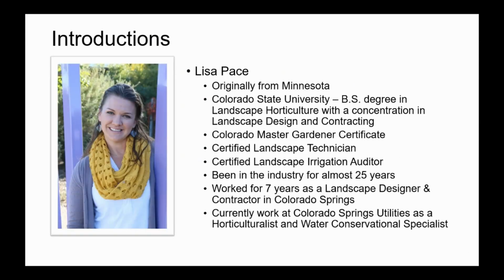So this is me. My name is Lisa Pace. I am originally from Minnesota, where we have no irrigation and our landscapes just grow there. So moving on to Colorado, moving on to the west, it was a really interesting change. And horticulture is always something I've loved. I've been doing it since I was about 15 years old.